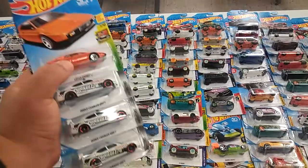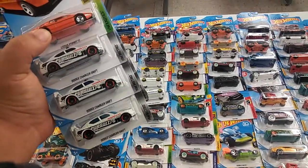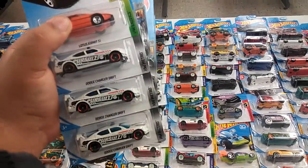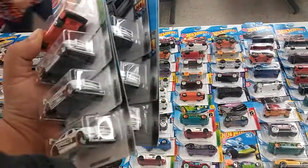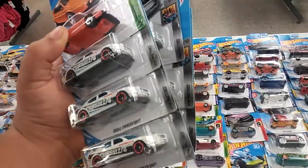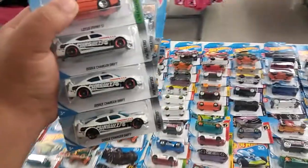And another special shout out to the Hot Wheels Master. Check out his channel. He has some really cool videos. He made a video of the 2018 releases, and I wouldn't have known that this Charger was out if I hadn't watched that video, so special shout out to him. I got them, boy. I remember I commented on his video that I wanted one, I ended up getting six, so that's pretty cool.